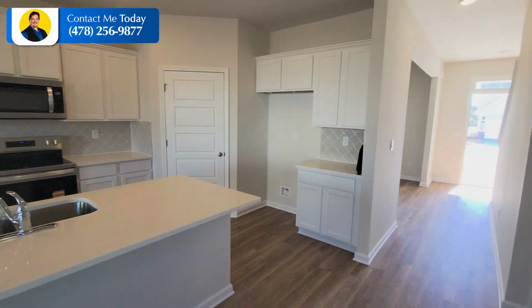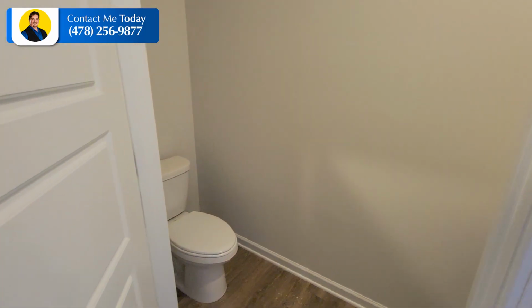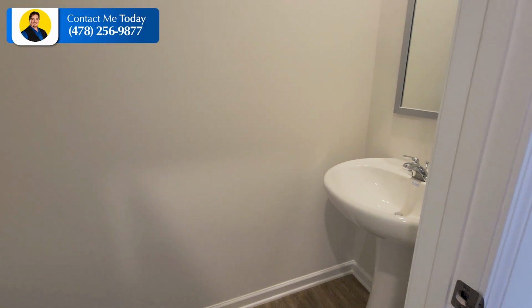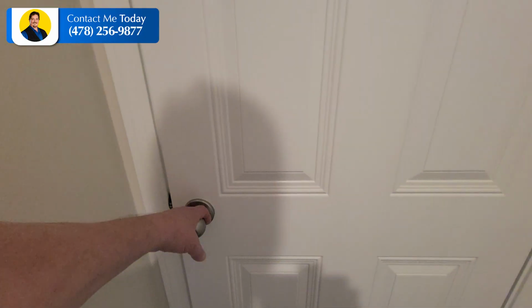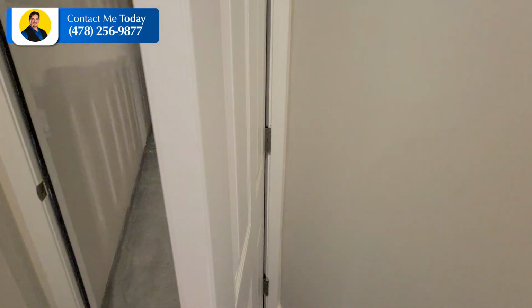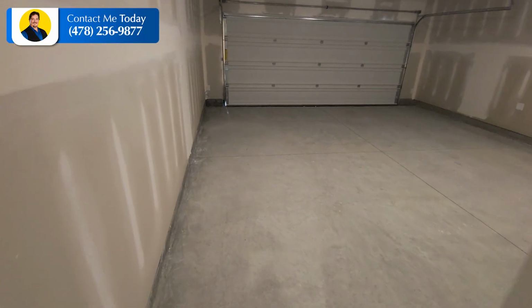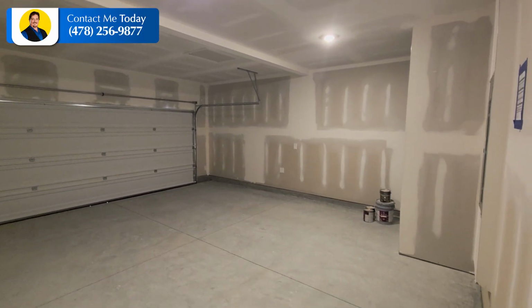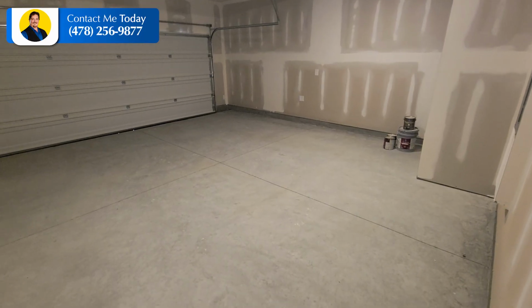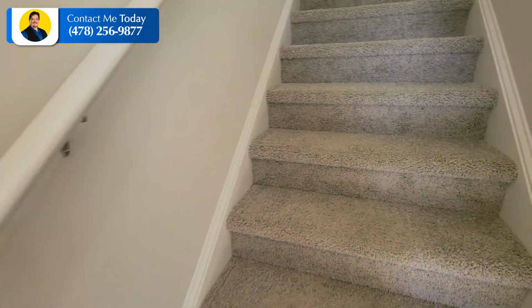Now, right across the hall from the kitchen, you've got the guest bathroom, half bath. And then right around the corner is the garage, which has a spring-loaded door, so it won't get left open by mistake and run up the electric bill. Now, this one's still getting painted, so forgive the drywall. Now let's go upstairs and see what the second floor has to offer.